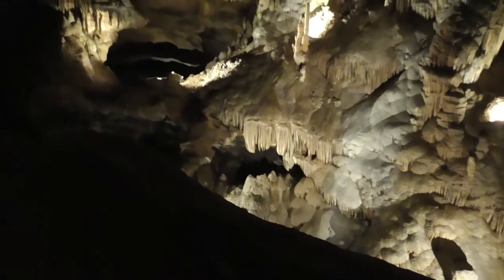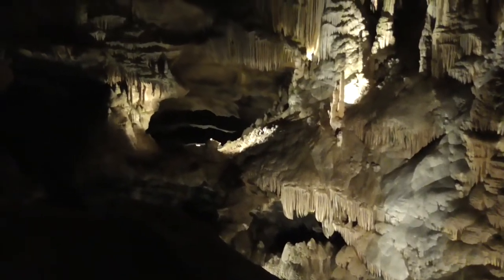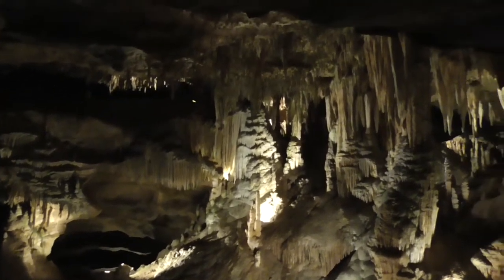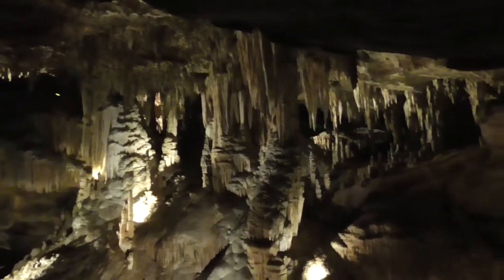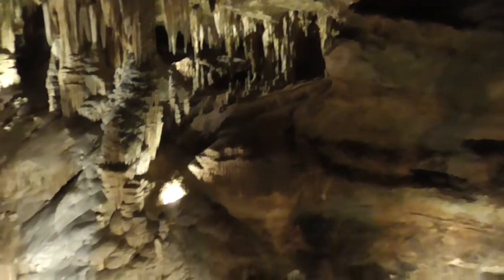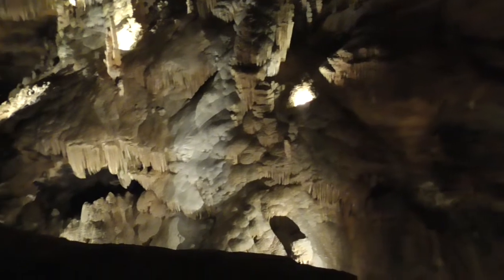This is a truly cavernous part of the caverns. This room, I'd say, is a good two, maybe three stories tall. Just absolutely beautiful.